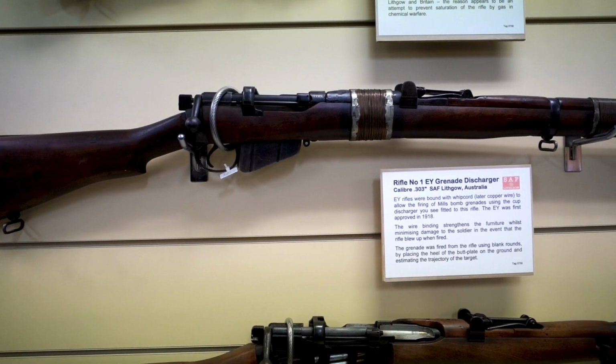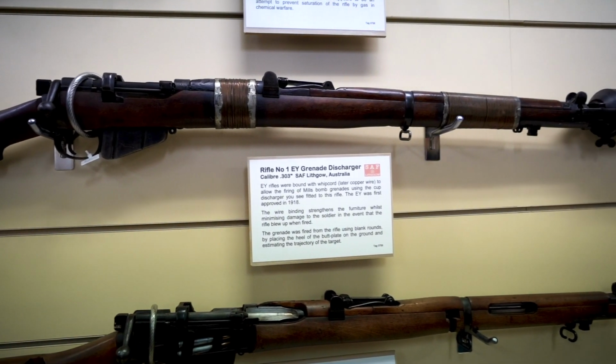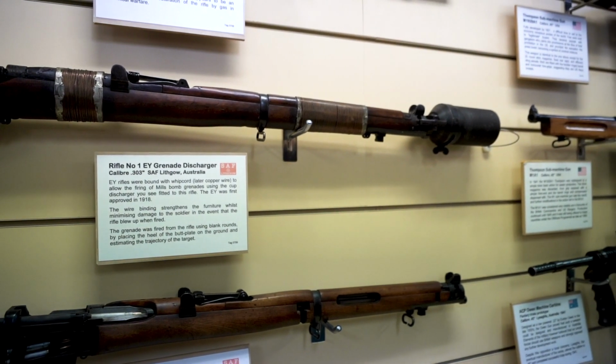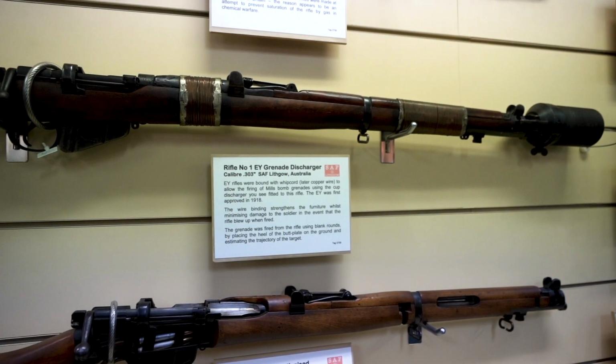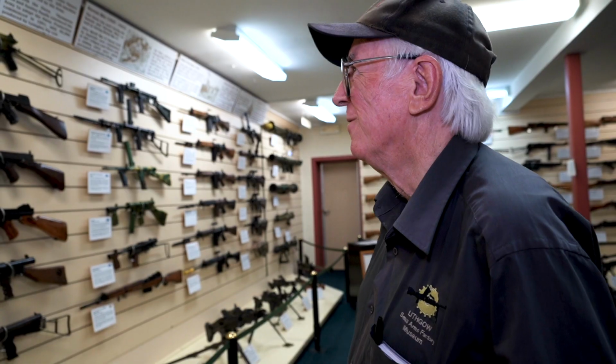They used rifles that were getting towards the end of their service life. They had worn barrels or worn parts. If it wasn't serviceable when you started, it generally was when you finished. They bound the woodwork in copper wire so that if it blew up you didn't get quite so many splinters. They're not good rifles.